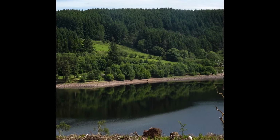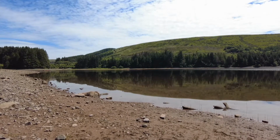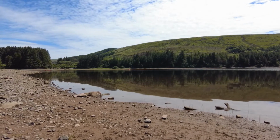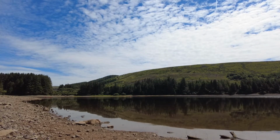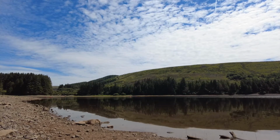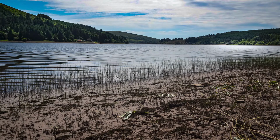Straight away, here's the first shot. Just getting the small Sony set up, and I can see that we're low down on the water, and there are some reflections. So hopefully, some of those reflections there will be able to capture into the camera. I'll also capture some on this new little toy. More about that later.